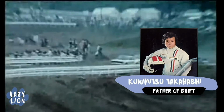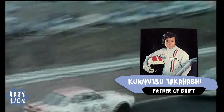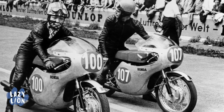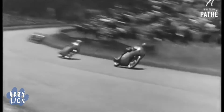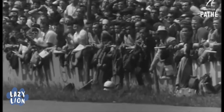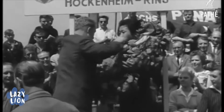Well, the first thing to note is that drifting, the driving technique of sliding one's car through a turn, actually originated in Japan and was created by a man named Kunimitsu Takahashi, earning him the nickname the Father of Drift. Now, Takahashi surprisingly first started his career as a motorcyclist, and from 1958 to 1962, he took home not one, but 4 world titles and even won a World Grand Prix.